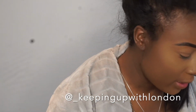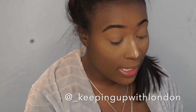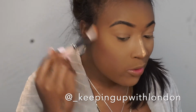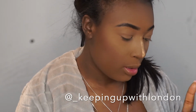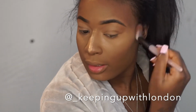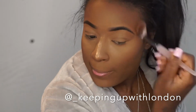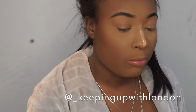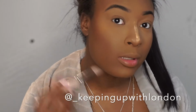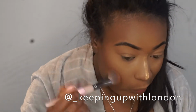Alright, so next step is to contour. So I haven't been working out, but I want to look like I have. So we're gonna snatch our face. And I'm using the Fenty Beauty, what is it called? Sun Stalker bronzers. And this is in the color Mocha, Mami. I love this color. I actually want to get the other shade. I do not remember. I think it's like coconut or something. I don't even know. But I love bronzer. And I love black girl friendly bronzer. Because look, it just brings your face together. Literally.